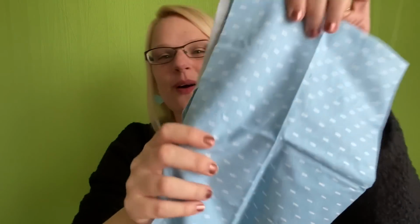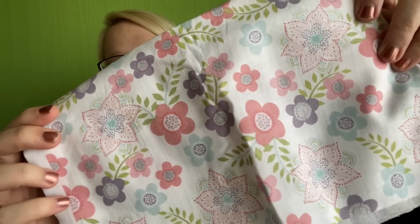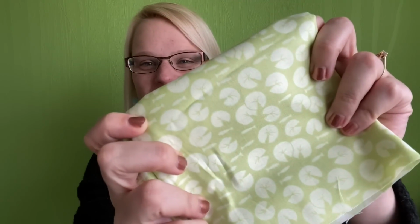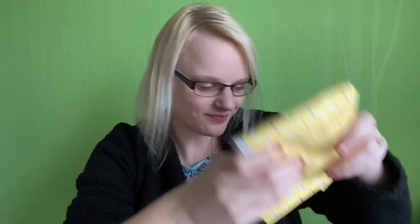But anyway, I just love sometimes when fabric reminds you of things, and that one certainly does. Then we had this lovely blue one here with these little dashes on, which I thought was really, really nice. This one I thought was beautiful, a lovely floral in really soft pinks and purples. This one's cute, with lots of lily pads on there. And then this one was quite fun as well, yellow with all these fun colour dots. So those were the fat quarters that were inside. The other bits that you got in the advent calendar, we got some ribbon.